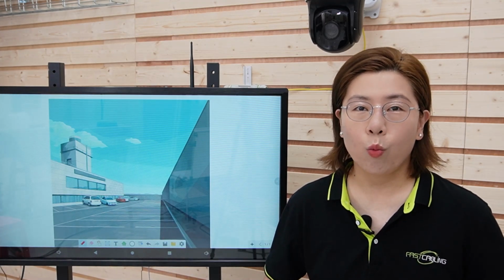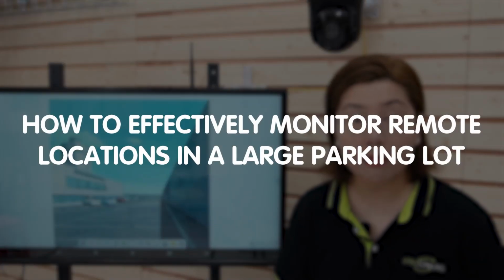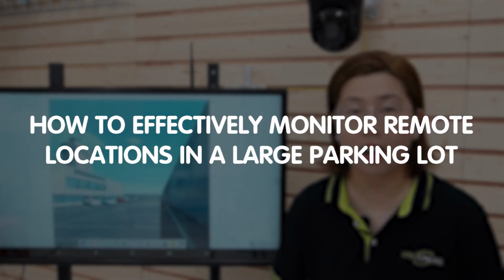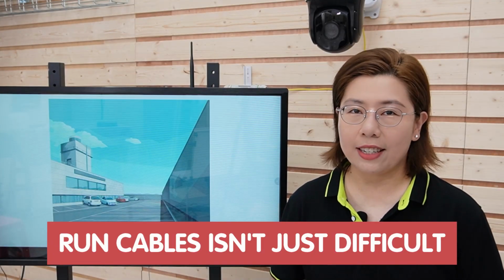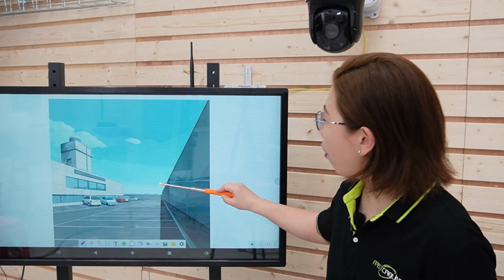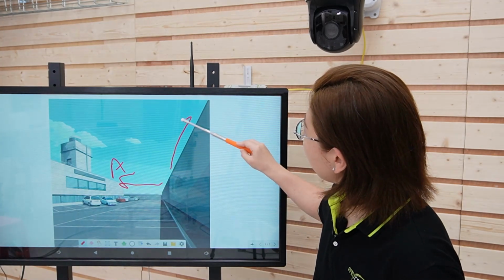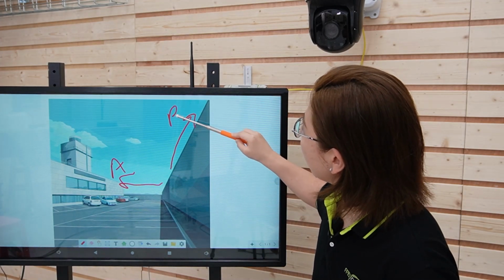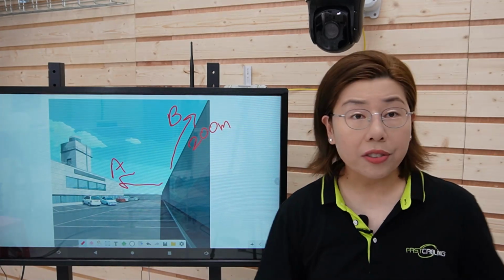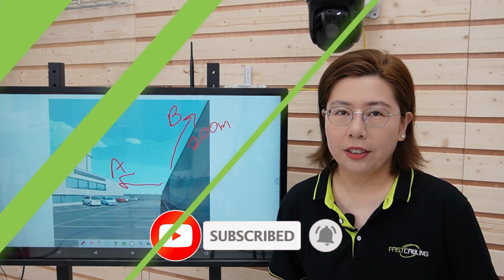Today in this video, we're diving into the world of surveillance, specifically how to effectively monitor a remote location in a large parking lot where running cables is difficult. And our mission: to keep a vigilant eye on point A, which is facing this way, and point B over the wall located 200 meters away. And also, without the luxury of existing network infrastructure.